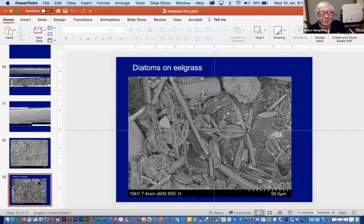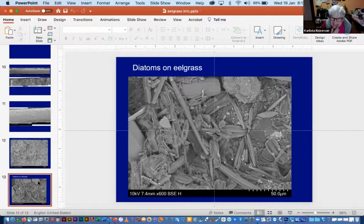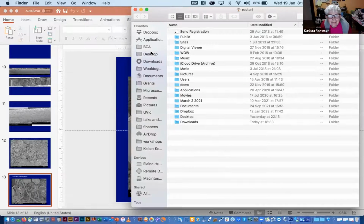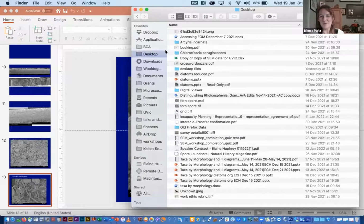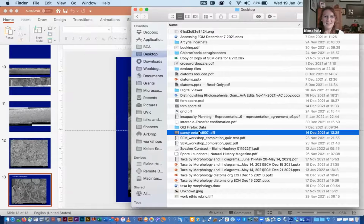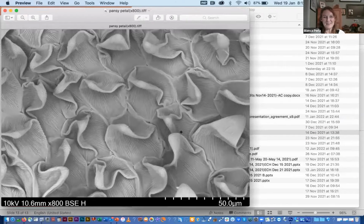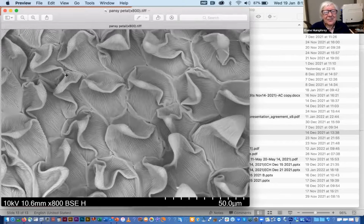So we've got bird's nest fungus, and the slime mold, and the pansy petals. Mike, you should get some commission from the microscope people, because Danielle says this was so cool. She wants to get a microscope of some sort. So this is pansy petals. Wow.